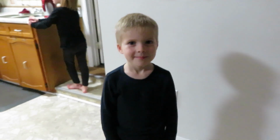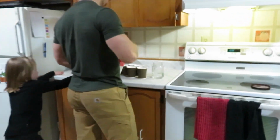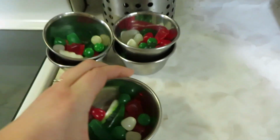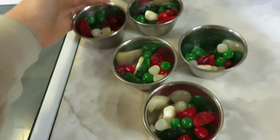Do you want to show me what socks you're wearing tonight? Yes. Okay, show me. Oh, your Santa Claus socks. Those are so cool. Do they keep your feet nice and warm? Awesome. We're just getting snacks ready for going out tonight. Hot chocolate. And over here, just got 5 bowls of candy that we will bring along.